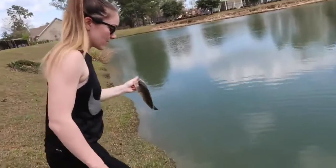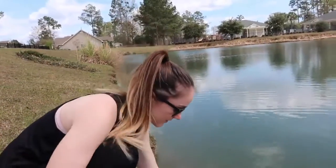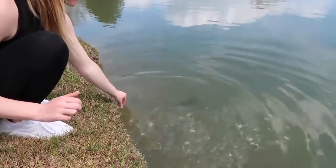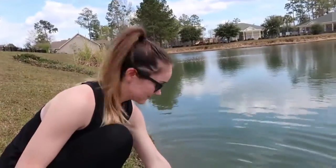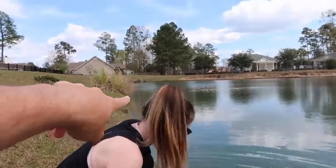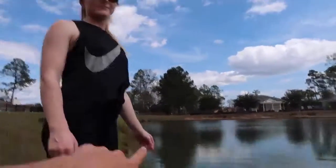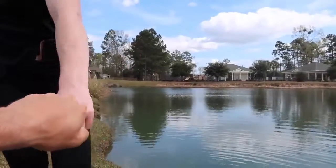Caught him on... That was on the finesse worm, right? Yeah, it's the finesse worm. Heck yeah. Good job. That was right off that little grass mound right there. Boom. Along the bank. Literally. I called that thing. Called it. Boom, right there.